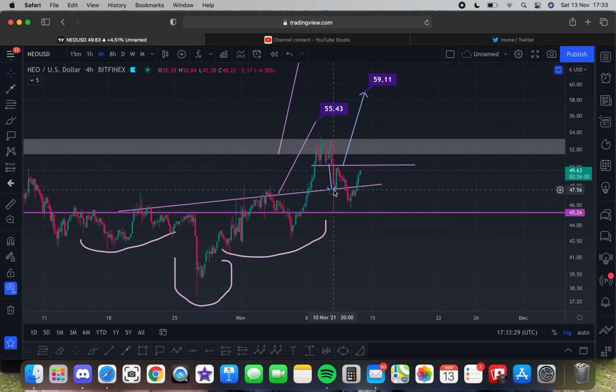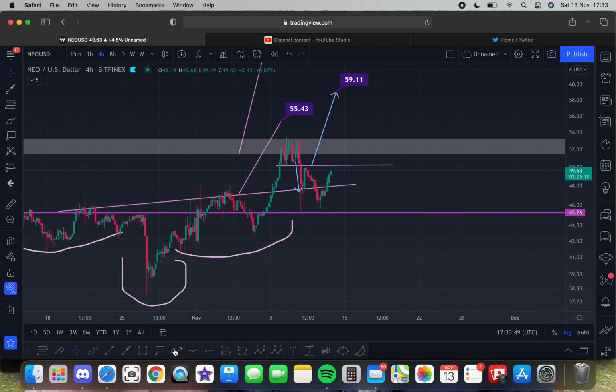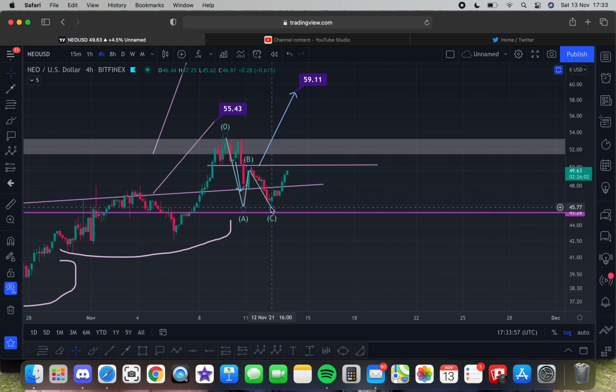And then I told you guys, once we hold this, we will bounce from here and we'll attempt to break this. And once you're above this, this is when you're in the clear for Neo, basically. However, what's happened is you just slightly missed it, and then you carried on your short-term downtrend. And if you can see here, is this potentially the end of the dip? Did we have our A, B, C, but the C did not go lower than the A?